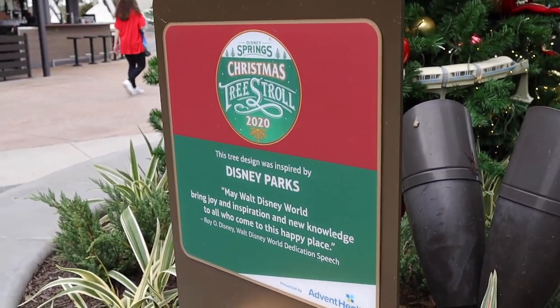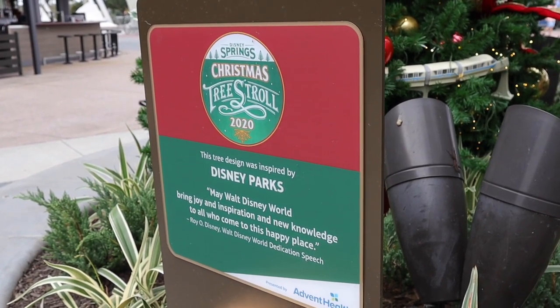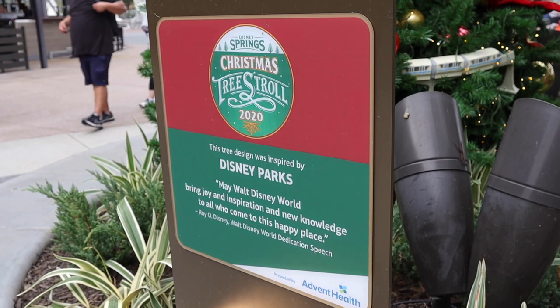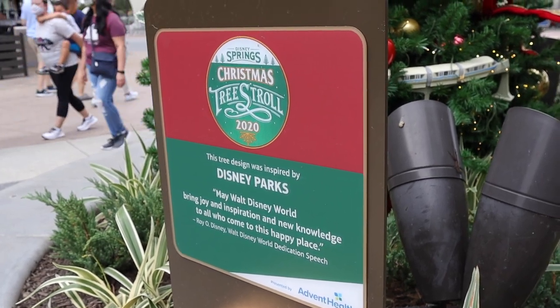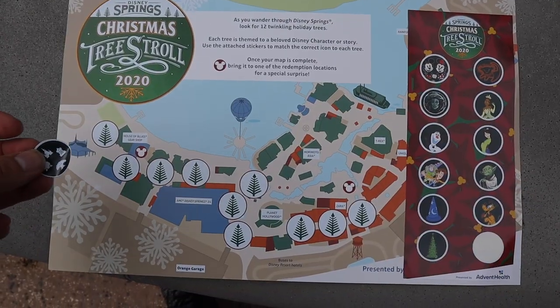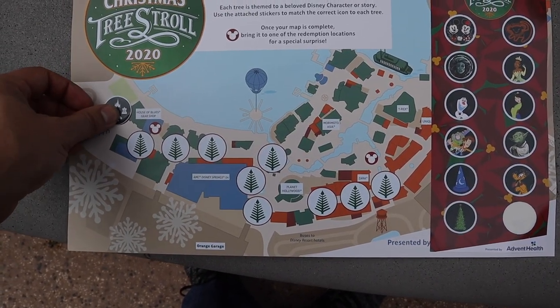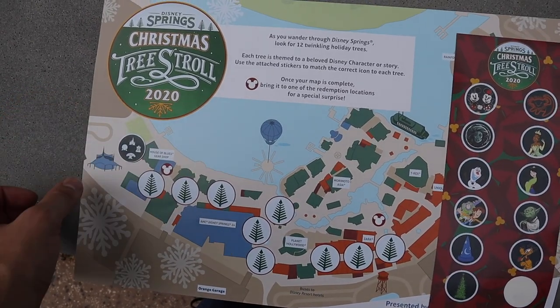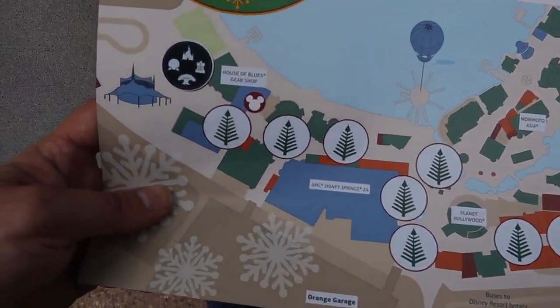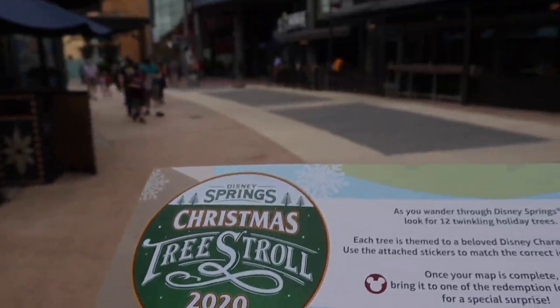And they actually have these little placards outside of the trees to give you a hint, or actually give you the answer, if you're struggling to figure out which tree this is. But we know this is the Disney Parks, so we're going to go ahead and assign that sticker now. Let's assign the sticker right there. All right. And it looks like the next one is just outside the NBA Experience, which would be that away.